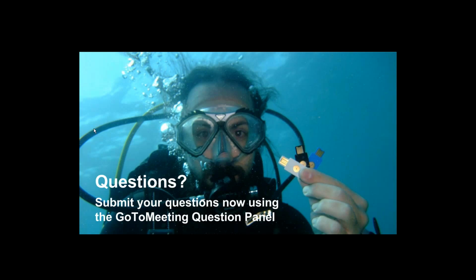Next is, how many YubiKeys can be registered with U2F accounts like Google and Dropbox? It really depends on the U2F account. Google supports up to 10 per account. Dropbox, I believe, supports up to 5. It's a number set by the implementers themselves. There's no limitation in the U2F specification because, remember, each U2F device acts as a completely independent token.